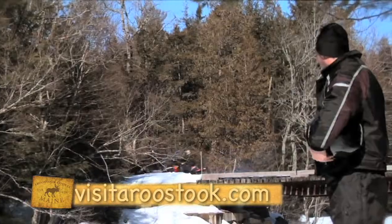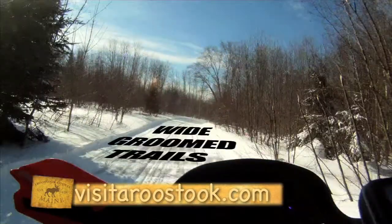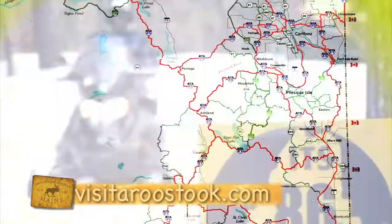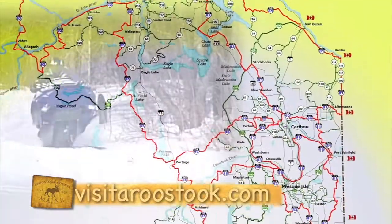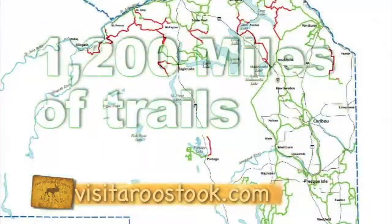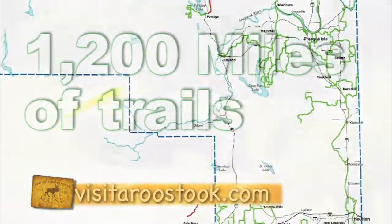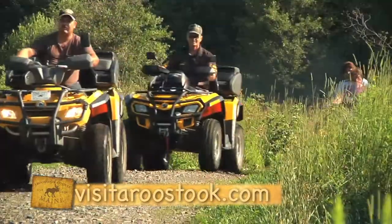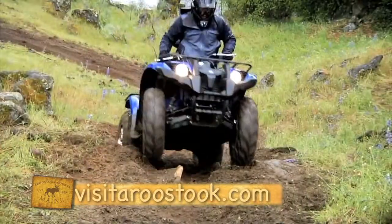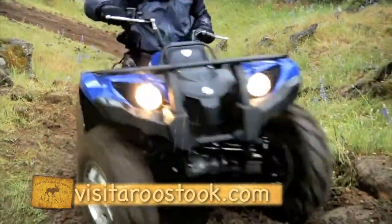2,300 miles of interconnected snow sled trails and nearly 10 feet of snow annually provide a riding opportunity like no other on the East Coast. Aroostook County also has over 1,200 miles of ATV trails from the Allagash to Whitney Pit Lock, with more being built annually. Our trails provide a great experience for riders of all levels and vehicle types.